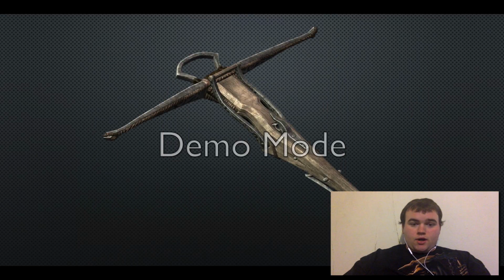Crossbows were a different kind of instrument back then. They offered a slower fire rate with a slow reload time, but they were able to travel faster than a bow could travel.